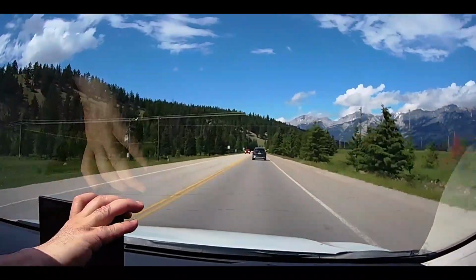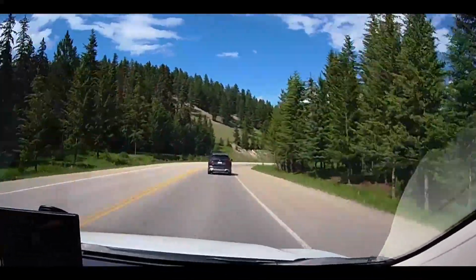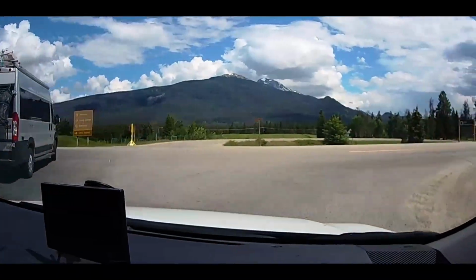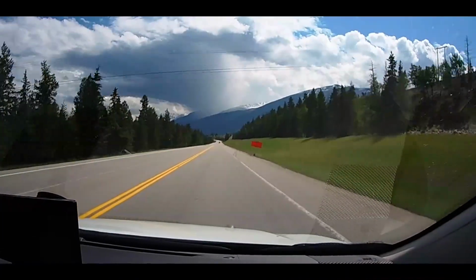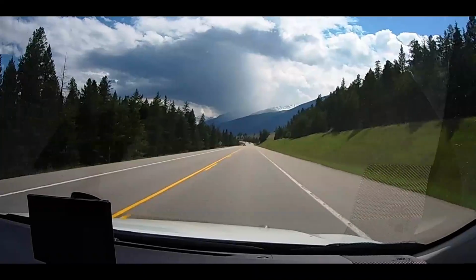Mount Edith Cavell is a mountain located in the Athabasca River and Astoria River Valleys of Jasper National Park and is one of the most prominent peaks in Alberta. And if you've never been to Jasper before, look straight ahead. That cloud looks like a tornado, and the weather changes on a dime out here.